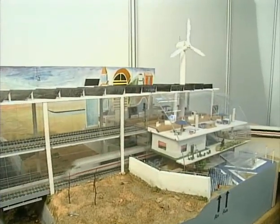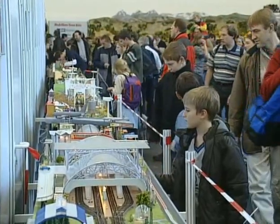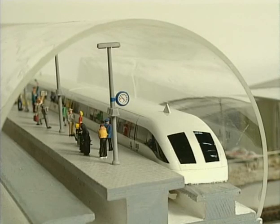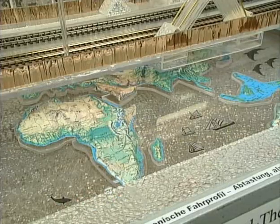The school children form work groups and build sections of a model railway. Last year, almost 1,000 children at 80 schools took part. Bavaria's Minister of Education, Monika Hohlmeier, regards the competition as a good idea.